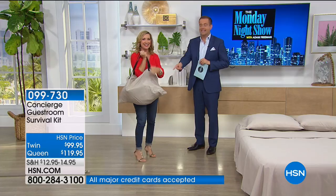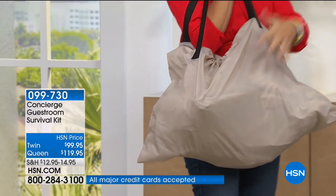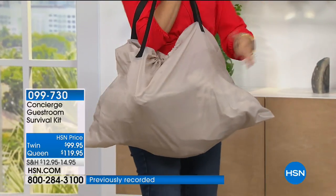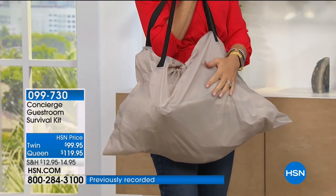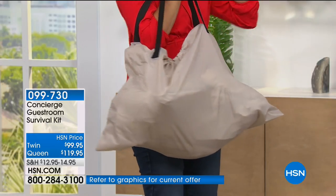Look, a bed in a bag. Look at this. This is the twin size. You're going to get the bag. You're going to get the sheets. You're going to get the bed, and you're even going to get a pillow. So when you take those summer road trips, you are ready. When you get company coming, we have graduation coming up, there's a lot of things coming up. You are going to be completely ready.